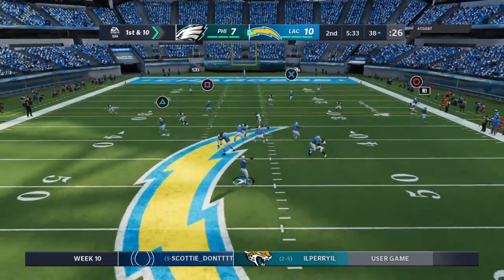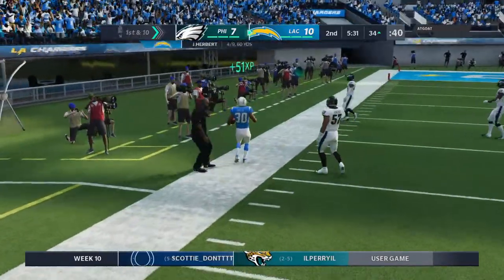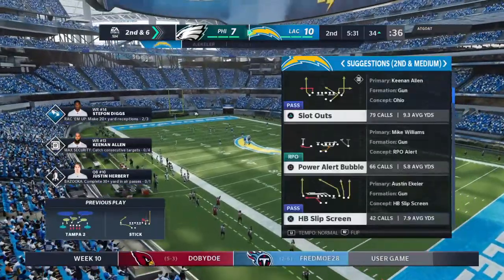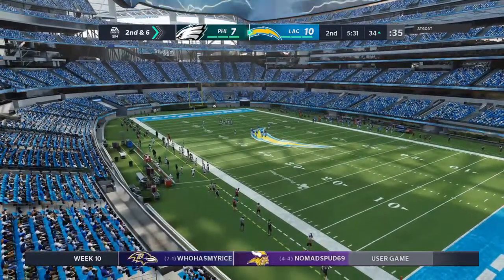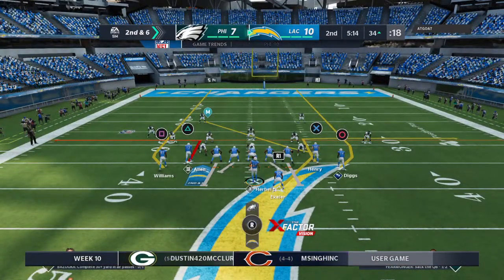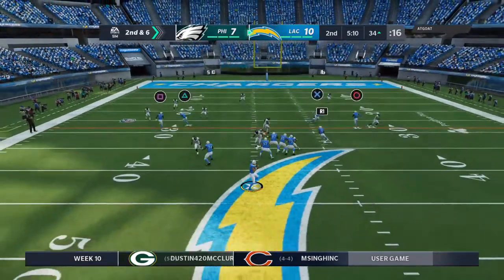A shotgun snap for Herbert. He'll get this to Eckler. And he gets this down inside the 35 before going out of bounds. They'll contain him to just 4. Second down. All defenses worry that whenever anyone catches the ball and has a head of steam coming out of the backfield, it can turn into a big play with missed tackles or he runs through people. But they were right there waiting, and they stopped him for a minimal gain.